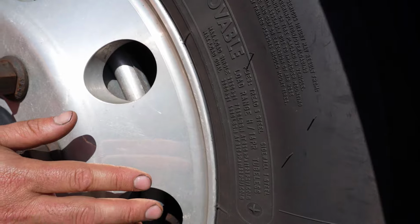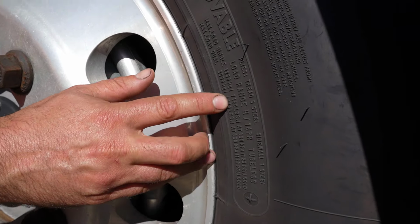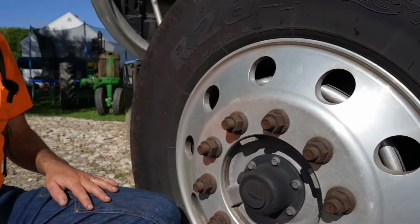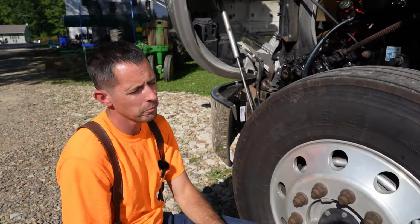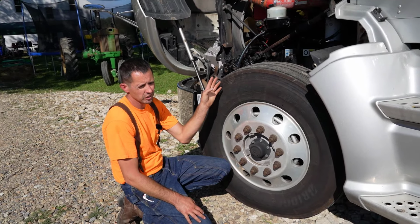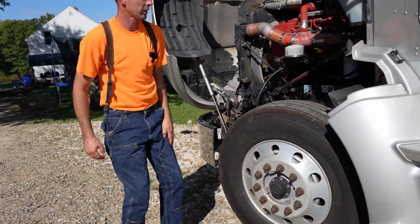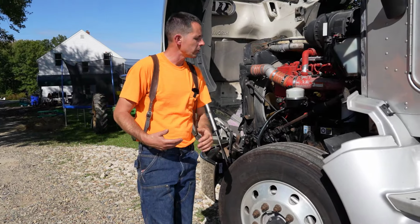Yeah, I said 14,320, didn't I? Let me see. My math is good. Okay. So you're good for most of the time. On this truck running empty, I'm at like 11.6, 11.7, even with no trailer on the back, because it's a heavy engine. It's a big engine. It's heavy.